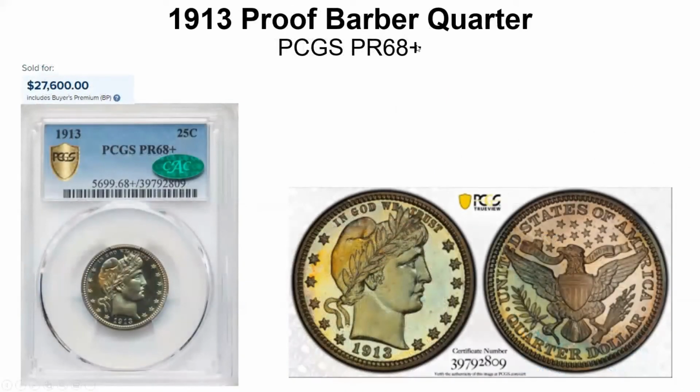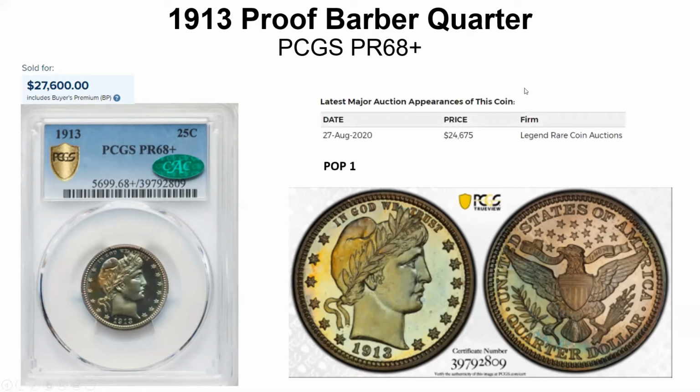And then a couple stunning toners. This is the first one, a Proof 68 Plus with a CAC sticker, Barber quarter. And you can see these things are absolutely beautiful. TrueView really brings out the colors of these Proof Barbers, as without the TrueView, when you just take a head-on photo of this, they tend to look a bit dark. This one in particular sold for $27,600, which actually, this exact coin was a Pop 1, of course, sold just in August of 2020, so about 4 or 5 months ago, for 24,000.